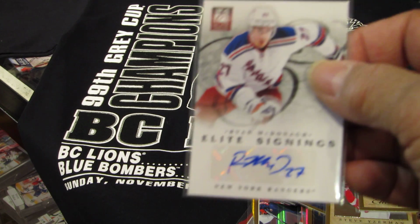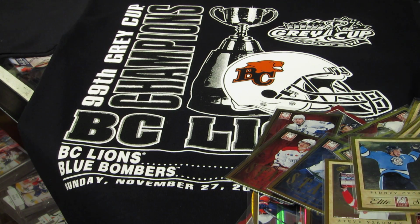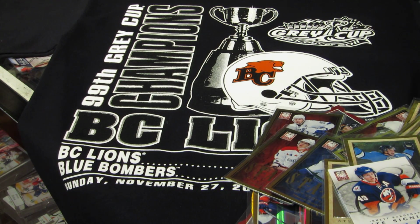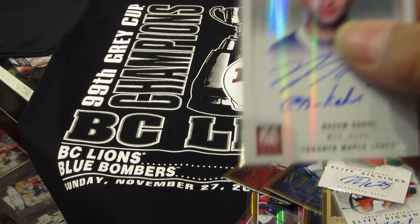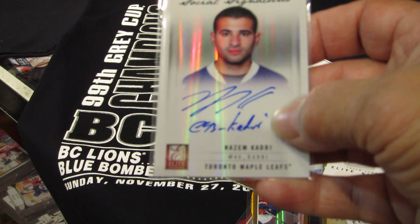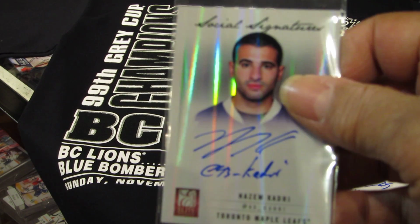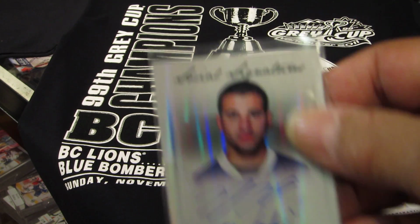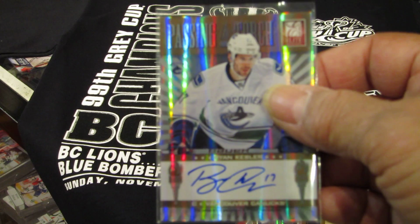Autograph cards, these ones are called private signings. This is Ryan McDonough, the Rangers. Rakishani. Nick Johnson. These are very cool. This is called Social Signatures. That's Nazem Kadri with his Twitter handle. Okay. Not numbered. Very cool card. The one to get, I guess, is probably Biz Nasty. It's another cool card. Again, one a case.